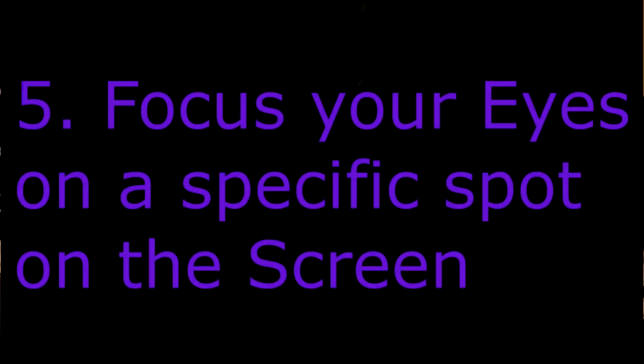Number five is to focus your eyes on a certain spot on the screen. Move your eyes as you move your camera, so that your eyes aren't moving separately as your camera looks all around. This causes a little bit less confusion in your brain, allowing you to not get motion sick as quickly.